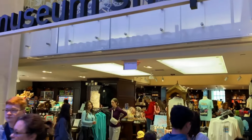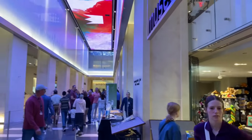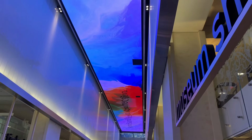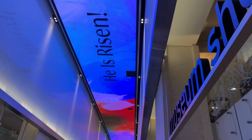This awesome museum was founded by Hobby Lobby owner Steve Green and opened up in November of 2017. And you can see they put a lot of awesome effort into this thing. You have this gift shop that we just saw here on the right. And across the ceiling here, they have these LED displays, which display different messages and images. Very well done here in the lobby as you walk into this museum.